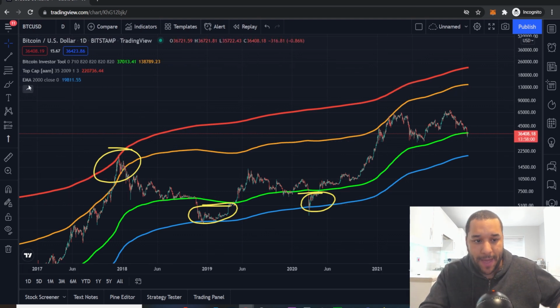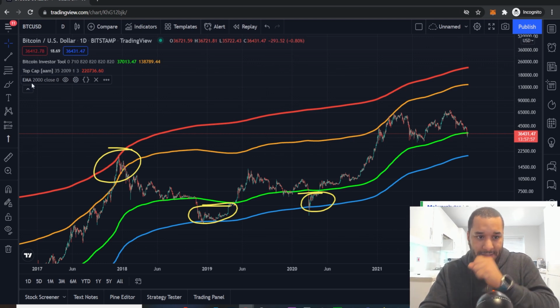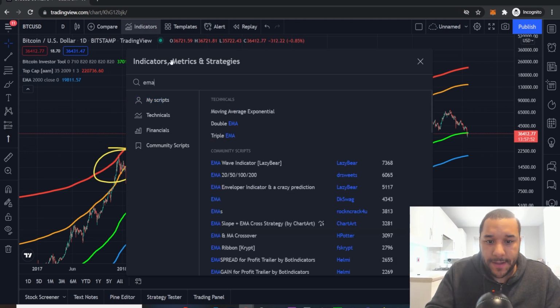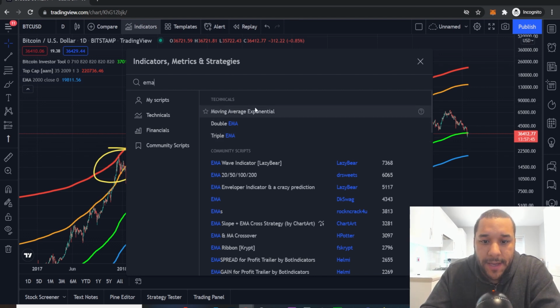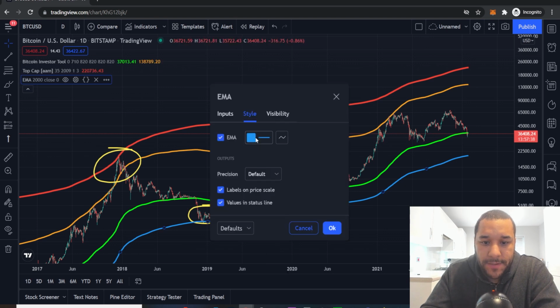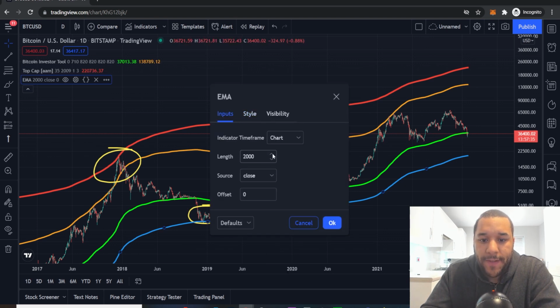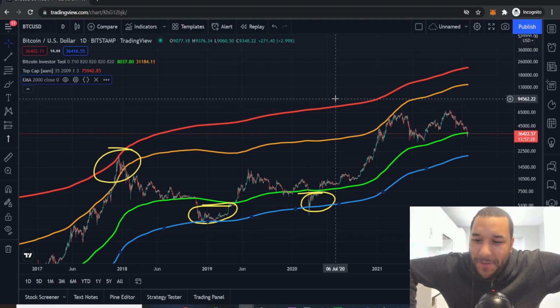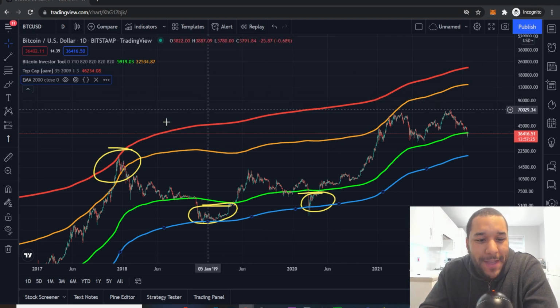And last but not least, the last one is basically just a moving average. It's an EMA, see it here, EMA 2000. So you basically come over here, type EMA, exponential moving average. You click on that, the top one. I can star it. And then you want to change the length to 2000. That's what I did, and that's going to give you your windows of opportunity on how to buy crypto at the good prices and sell at the opportunities.